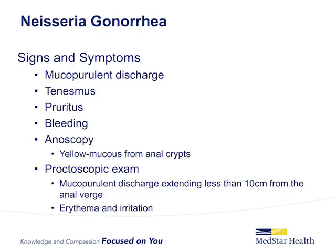Neisseria gonorrhea is a gram-negative intracellular diplococcus and is one of the most common causes of proctocolitis. Though this is often asymptomatic, if patients present with symptoms, they will likely have mucopurulent discharge with tenesmus and pruritus. In addition, these patients may have occasional bleeding as well.